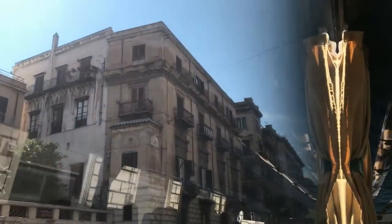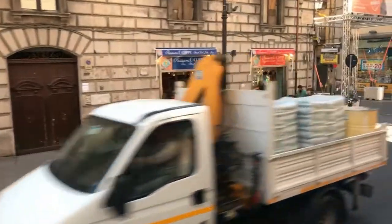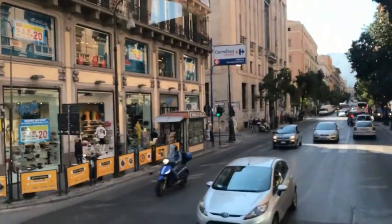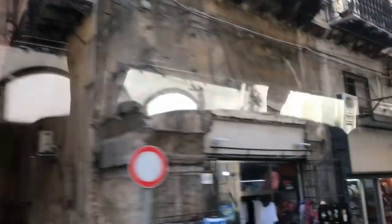Now we leave Roma Street and we go on the Vittorio Emanuele Street. This is the oldest street in the city. When the Phoenicians came, they landed here, not down there on your left where we have the sea, but the sea came away up here. They found a little peninsula that went from here to where you see the gate called Porta Nuova, and this little territory was in between two rivers, the Kemonia and the Papireto rivers, and so they founded the city up there where you see the gate.